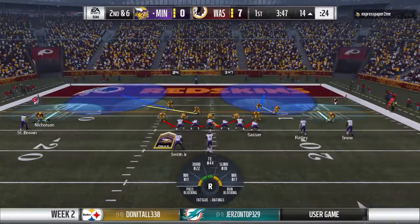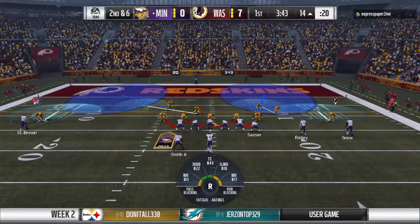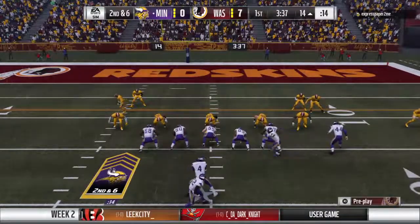Set! 319! 319! All right, now, lucky 56.